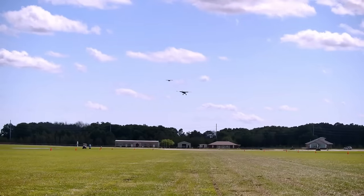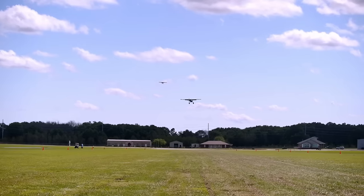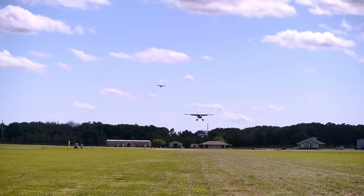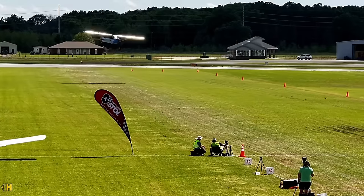But we are hoping to have a really good crowd for good entertainment. Back to how this whole thing got started. I flew in here and talked to the airport director, and he said, that sounds pretty good. You probably need to talk to the Tourism Commission. And I talked to the Tourism Commission, and the town of Jennings just rolled out the red carpet.